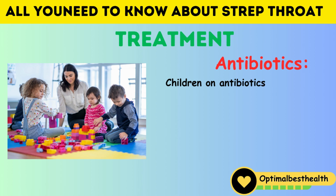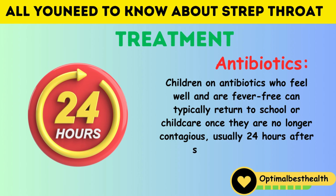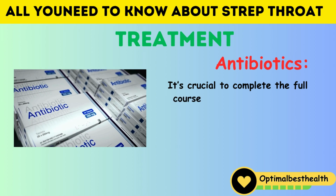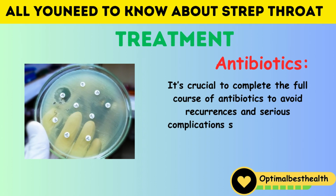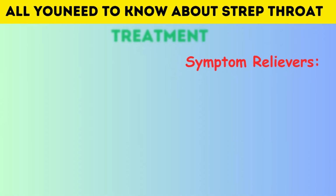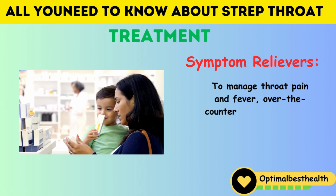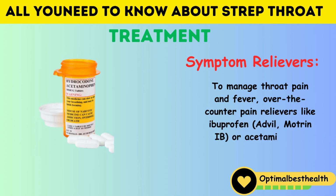Children on antibiotics who feel well and are fever-free can typically return to school or childcare once they are no longer contagious, usually 24 hours after starting treatment. It's crucial to complete the full course of antibiotics to avoid recurrences and serious complications, such as rheumatic fever or kidney inflammation.